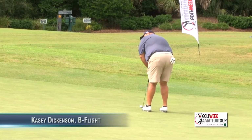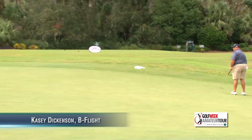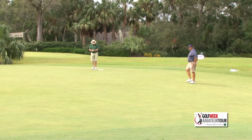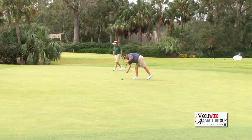And here's the moment of truth for Kentucky native Kasey Dickenson. His birdie bid is away up the hill. Looks like this is going to come up woefully short. Oh, Dickenson leaves that birdie putt at least 8 feet short. He'll have some pressure coming up here for par to remain in the lead by 1.